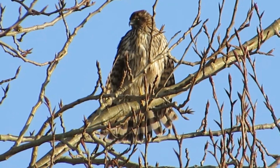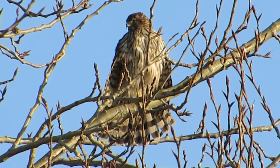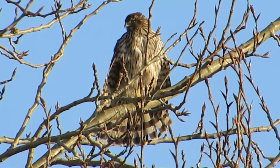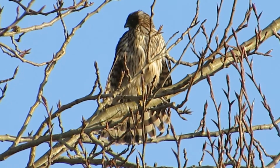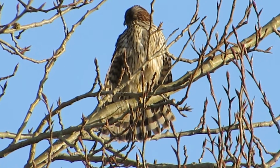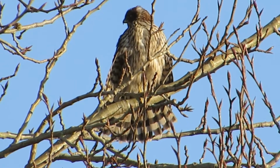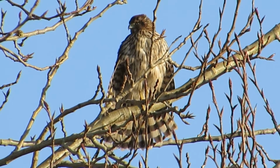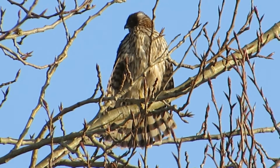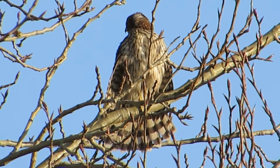Picked a pretty good perch for us. We can get him from the front side here, and our lighting appears to be pretty good. A little profile inside of his face there. Oh yeah, looking over his back. He watches every direction. Like I say, it's kind of a nature area. There's a lot of birds there. They fly up and down that Springbrook Creek Trail area, and he's watching that.